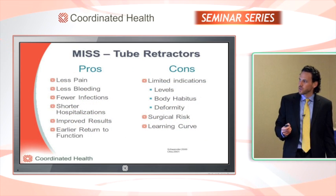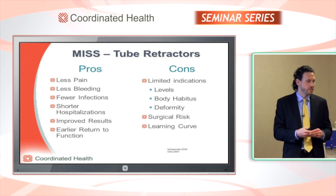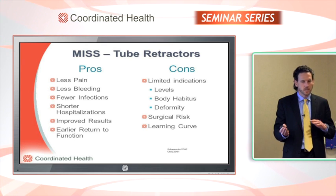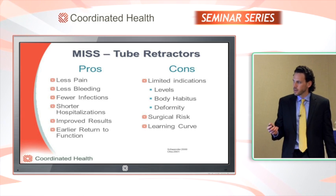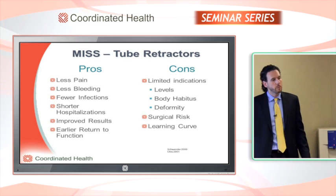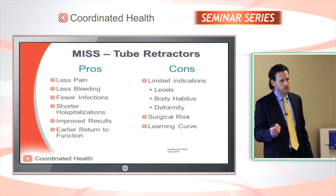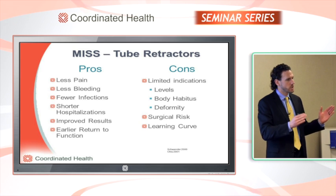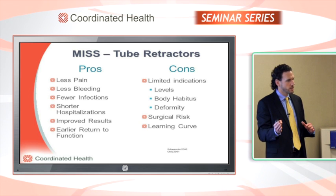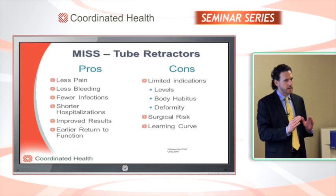So the pros of using these tubular retractors, I think there's certainly the benefits of minimally invasive surgery: less bleeding, less pain, shorter hospitalization and so forth. The cons, you can't help everybody with it. And I don't try to help everybody with a small incision that's going to produce inadequate results. Some people, the pinching is too great, where it's just not a good idea to do it through the small incisions.